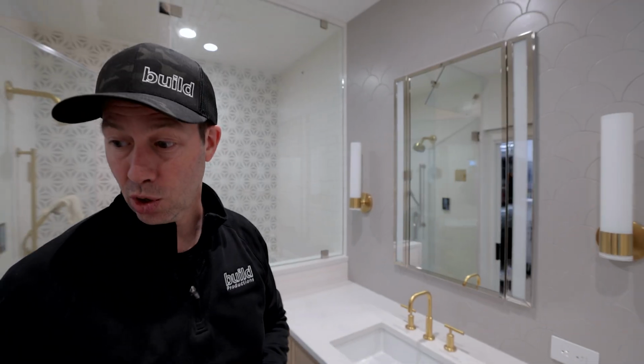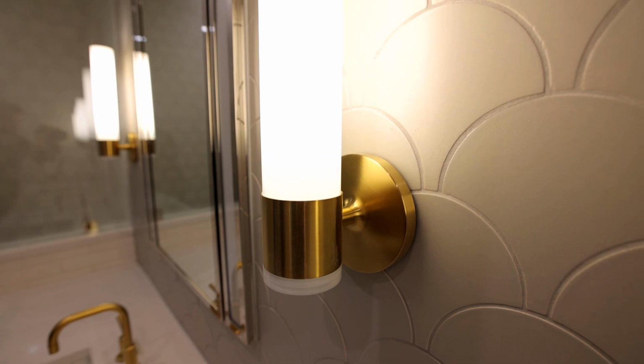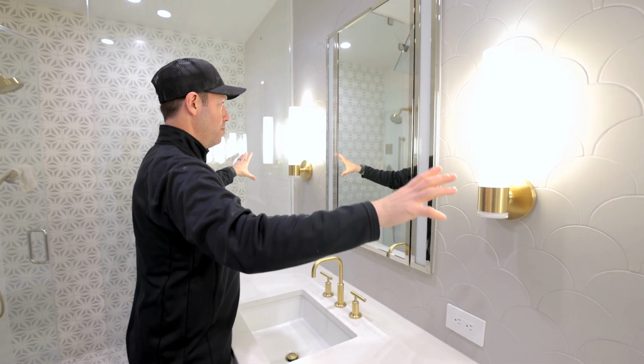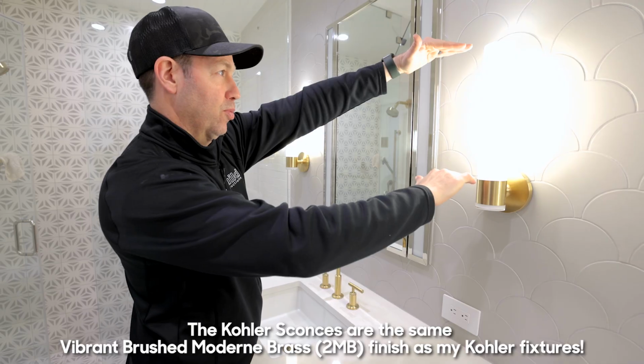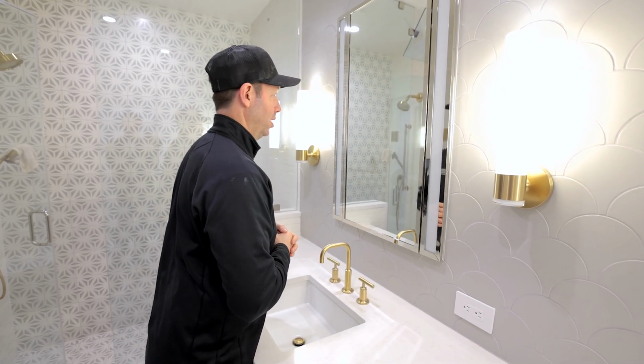Now these sconces are actually Kohler sconces. I don't know if you know, but they sell a full line of lighting as well. And I like these because they're nice and tall. And the way I mounted those, I kind of thought about what my wife and I's eye level was going to be. And I tried to center up the light, knowing I was going to have a pretty good light bar. And now I've got really no shadows on my face.